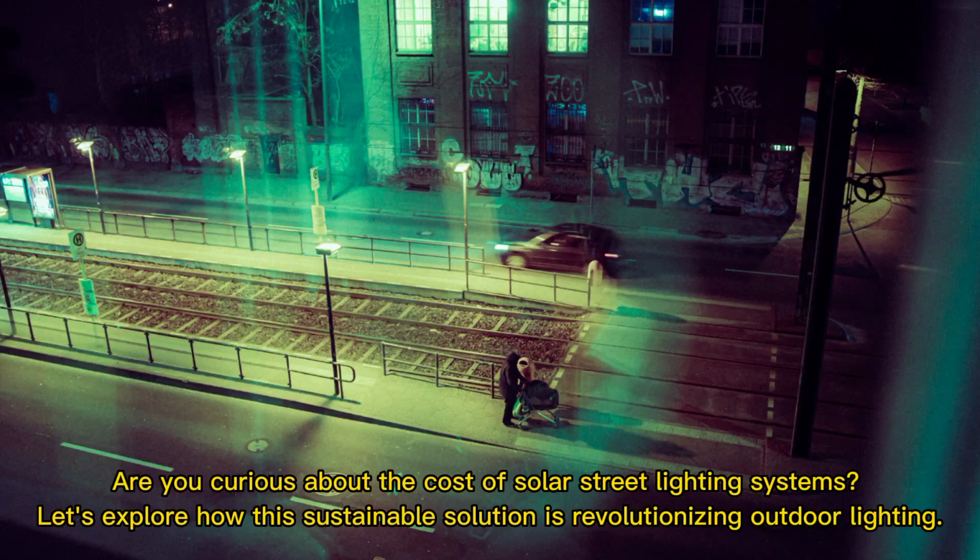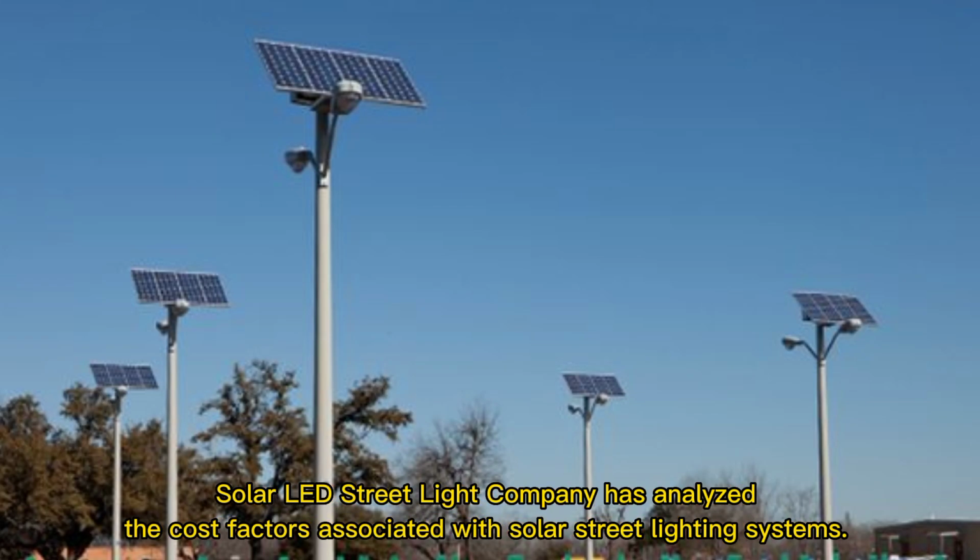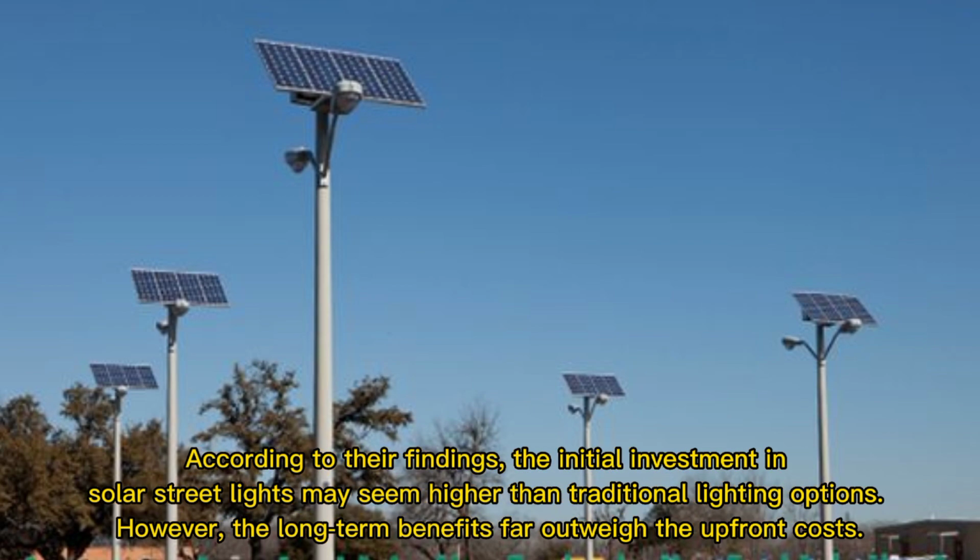Are you curious about the cost of solar street lighting systems? Let's explore how this sustainable solution is revolutionizing outdoor lighting. Solar LED Street Light Company has analyzed the cost factors associated with solar street lighting systems. According to their findings, the initial investment in solar street lights may seem higher than traditional lighting options. However, the long-term benefits far outweigh the upfront costs.